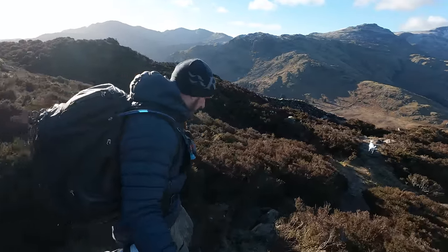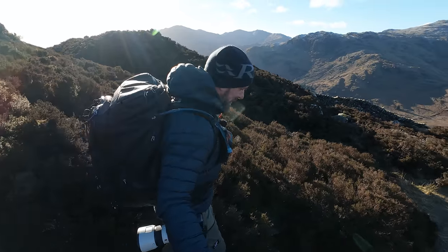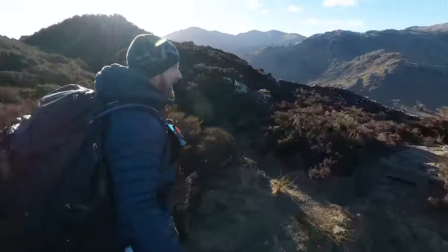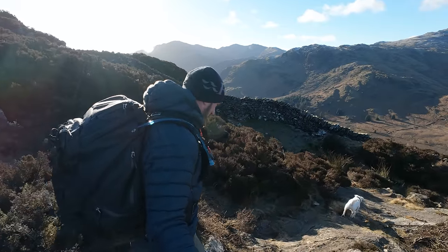That being said, it was a wonderful evening. I ran up from Elterwater with my camera, nothing else, no filming, and spent a couple of hours up here just enjoying it. It's lovely. And just bombed it back down again in the dark. Ow, that was my toe. I just stubbed my toe.